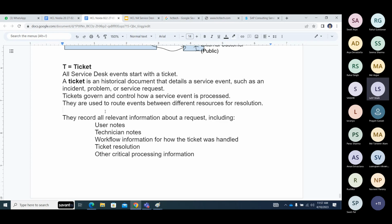Guys, my work is this much only. So I got this ticket, and I have done up to a certain point. Maybe I will reroute it to another person or another department to complete the remaining things, or to take permission to complete this task in the ticket. Okay, so that's it. They use it to route events between different resolvers, or maybe some other things have to be completed to complete this ticket.